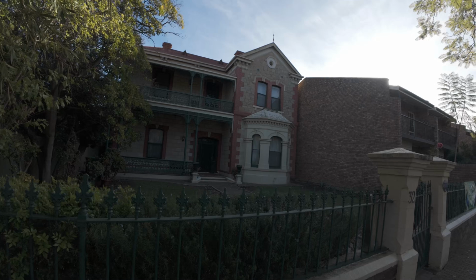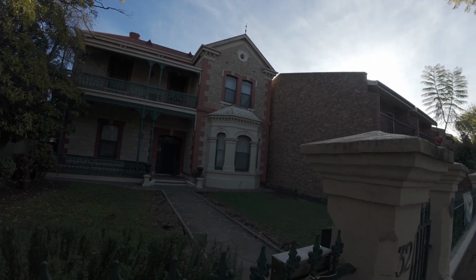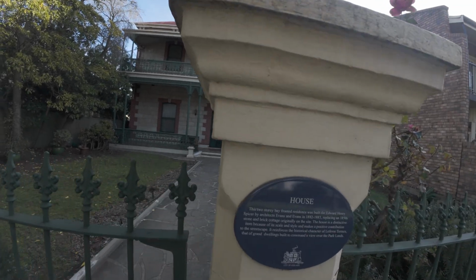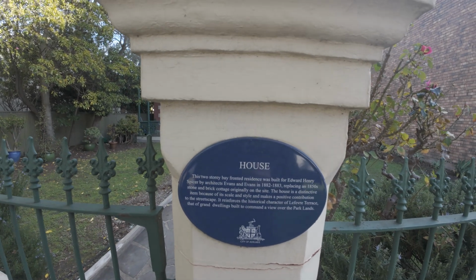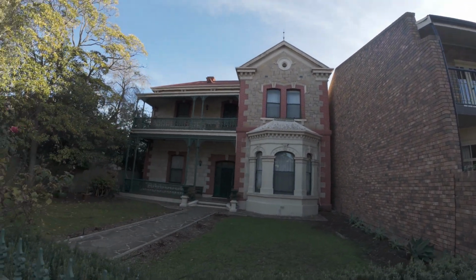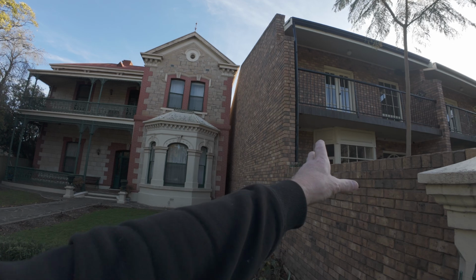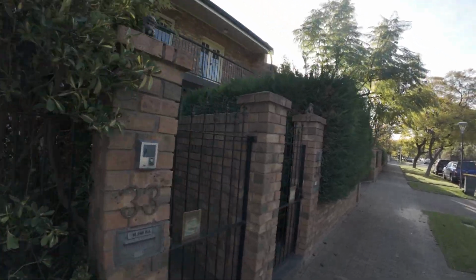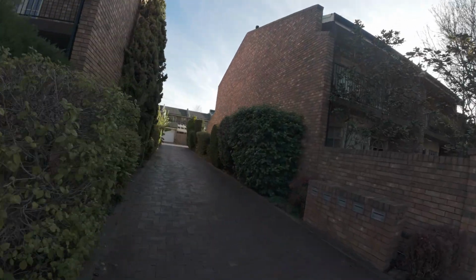So here we go now. We've got a very big example of a lovely two-storey villa with a bull nose up the top there, and a bay window at the bottom. Two-storey bay window fronted residence, built in 1882, 1883. So that's a distinctive stonework there. It needs a little bit of TLC. So right up alongside that, they built these probably 30 years ago. So just plain brown brick townhouses. So there's a lot of them there.